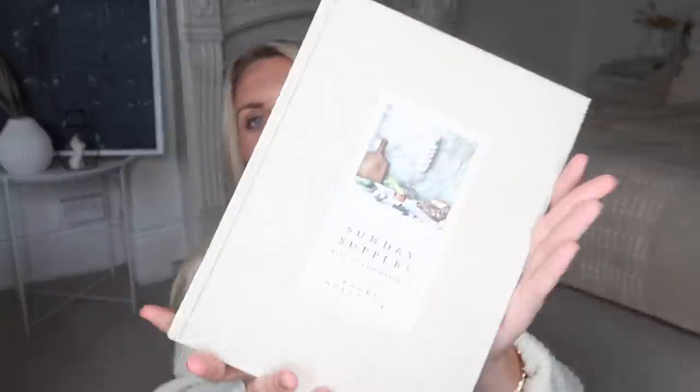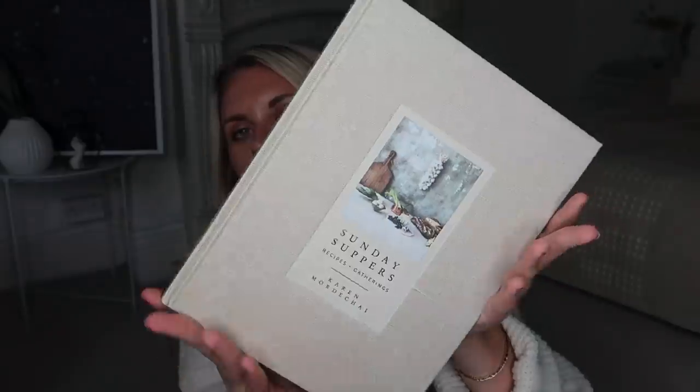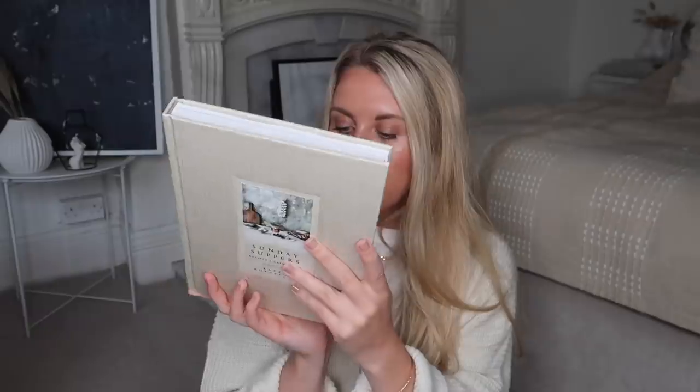And then the last book that I picked up is this one, which is probably my favourite. It's called Sunday Suppers. I have actually bought this in the past and ended up gifting it to someone, but I wanted one myself, so I decided to pick it up again. This was £18, but has an RRP of $47. So pretty good saving.